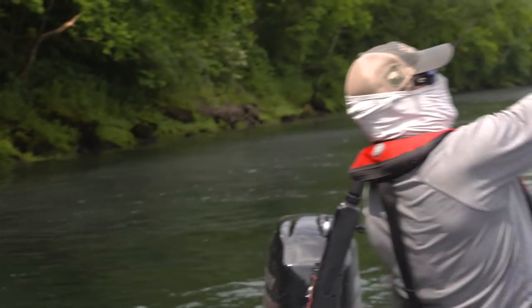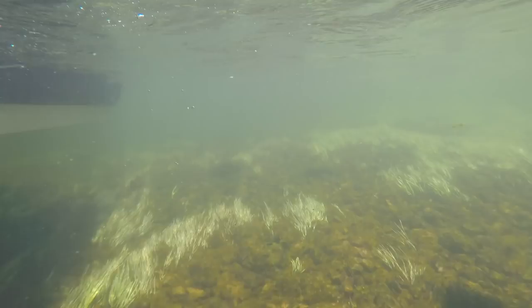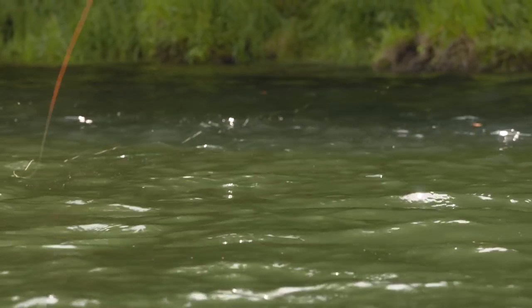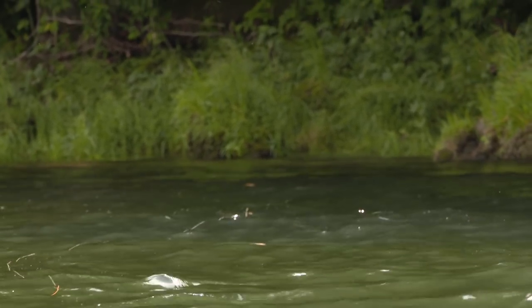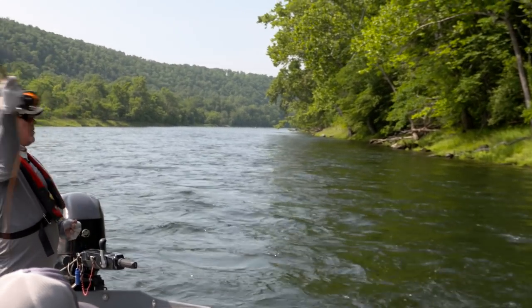And those browns are kind of keyed in on it. In the spring and summertime, we're here in June, April, May, all the nymphs and the insects will start hatching. The reason we're fishing closer to the bank instead of out in the middle of the river is a lot of those bugs hatch out of trees and under rocks in a little bit softer current. They can't hatch as well in the swifter current.